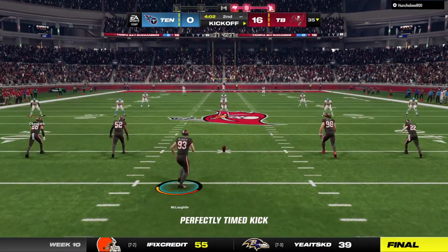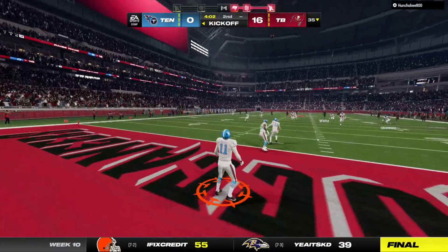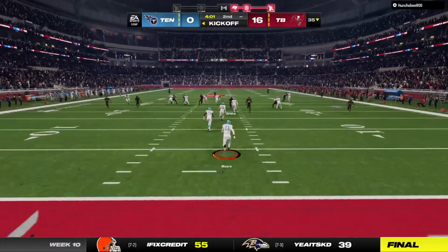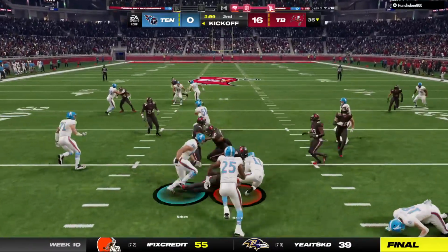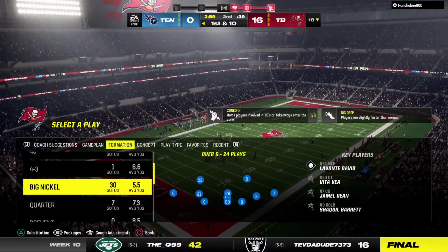Following the touchdown, here's McLaughlin to kick off. And here comes a return from the middle of the end zone. And he'll be brought down shy of the 20, so the decision to bring it out of the end zone, not a good one.